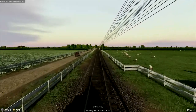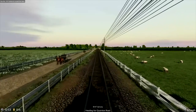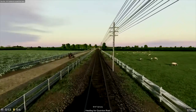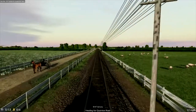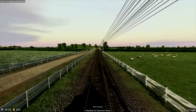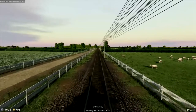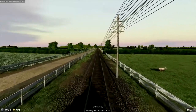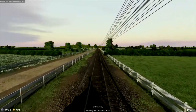There's a surprising amount of road traffic coming away from Quainton. There must have been some sort of show, or perhaps it was a big wedding. I think we'd normally expect to see more than one or two carriages along this road at this time of night, or this time of late afternoon, I should say.